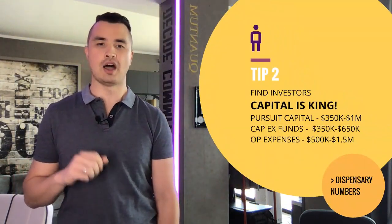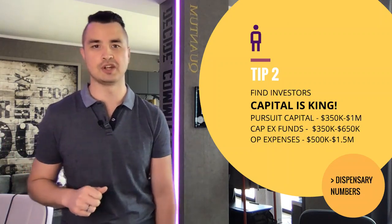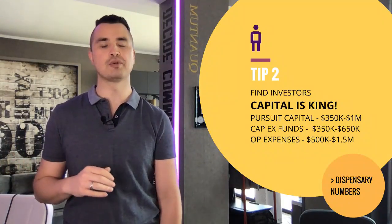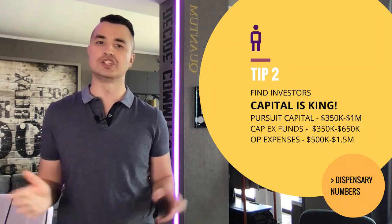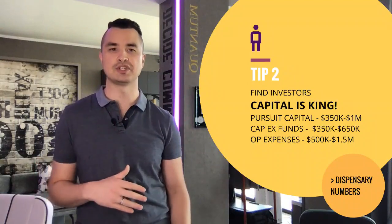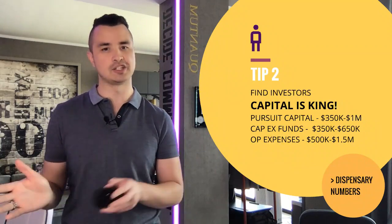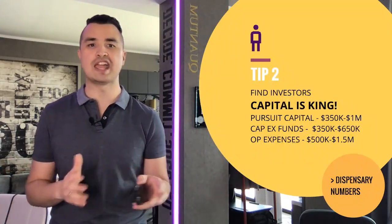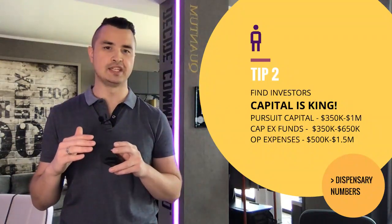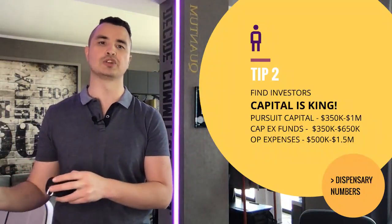Second tip is find capital. Capital is king in this. The acquisition of an investor is going to be a huge element. Expect the pursuit capital to be anywhere from $350,000 to $1 million just to win the license. Capital expenditures will fall somewhere between $350,000 to $650,000. That solely depends on how ornate your dispensary is and its location. Now, expect your operating expenses annually to fall somewhere between $500,000 and $1.5 million. Now, as the dispensary scales, you're going to need more capital for additional product.